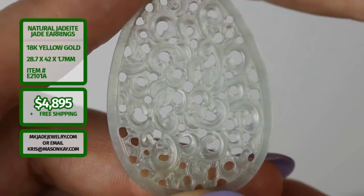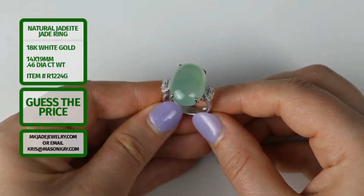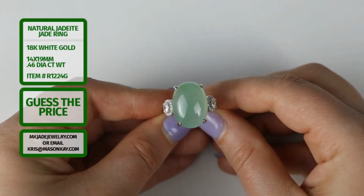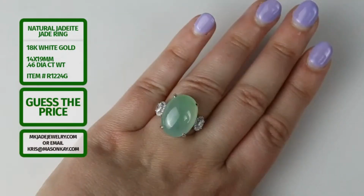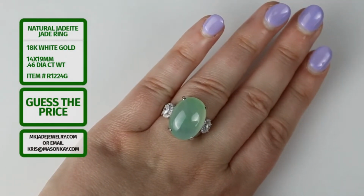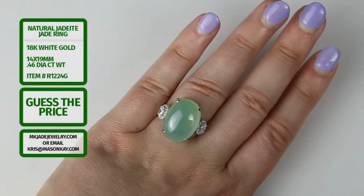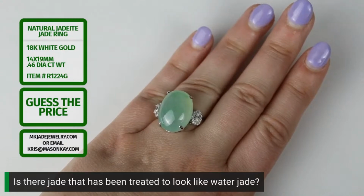This is a very fine ring with almost half a carat total weight of natural diamonds in 18 karat white gold. This water jade cabochon is truly exceptional. How much do you think this ring costs? Let me know in the chat. While you guess the price, I'll answer a common question about jade.